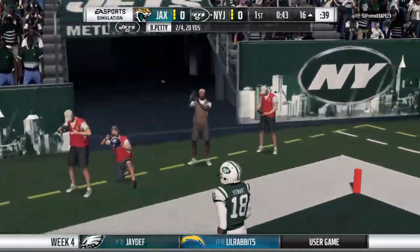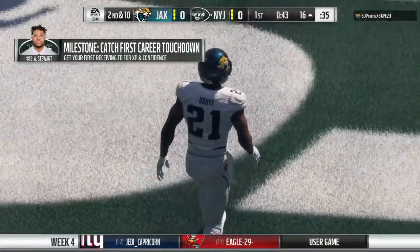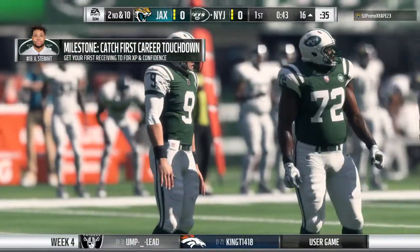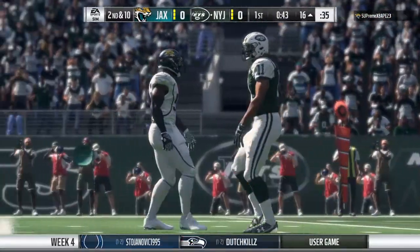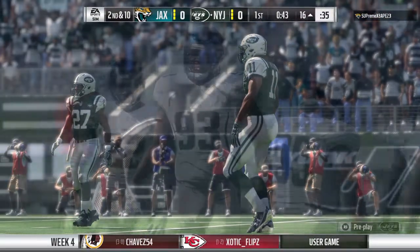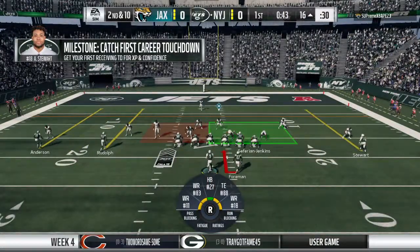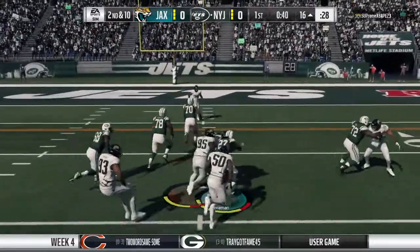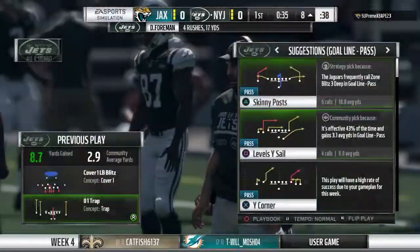It's incomplete. Took a shot, couldn't connect. Robby Anderson, the man he was looking for. That'll bring up 2nd down. Looking to jam the receivers at the line here. Press coverage look defensively. And effective running here. He'll take it down inside the 10.